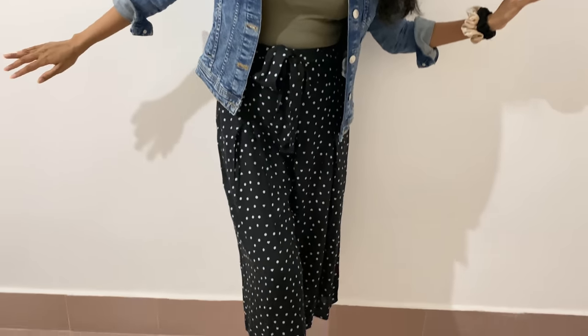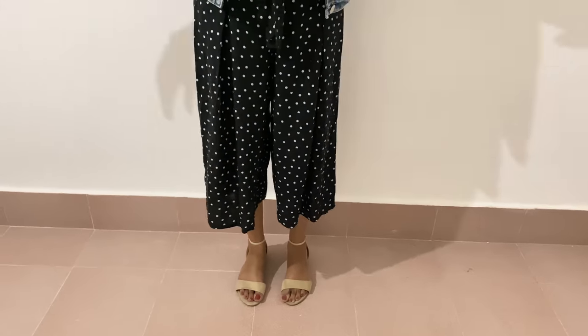Okay guys, so my jacket is from Only, my top is from H&M, my pants are from Reliance Trends, and I don't know where my slippers are from. I want to walk back. So this is my outfit of the day.